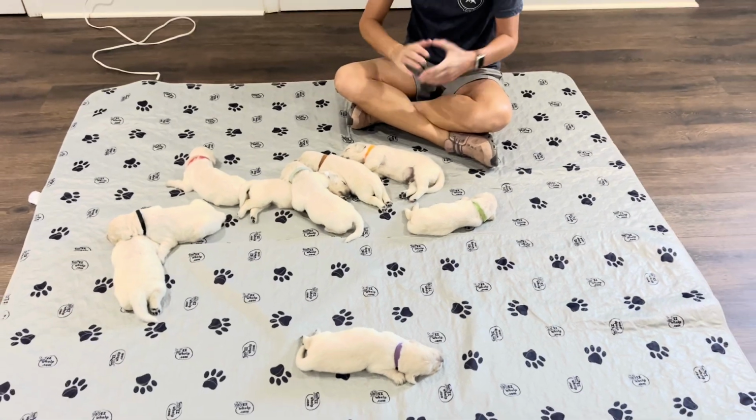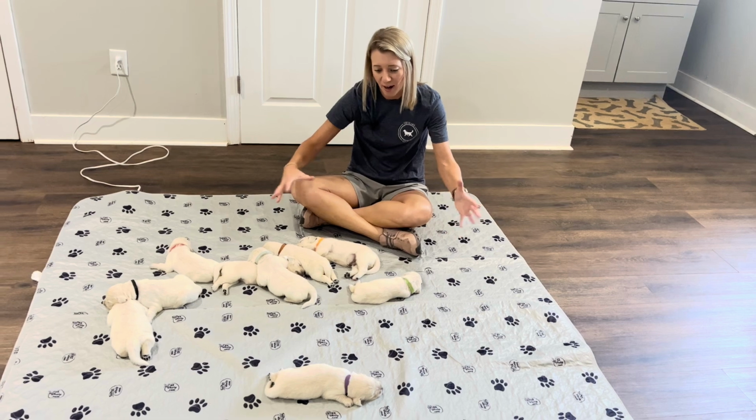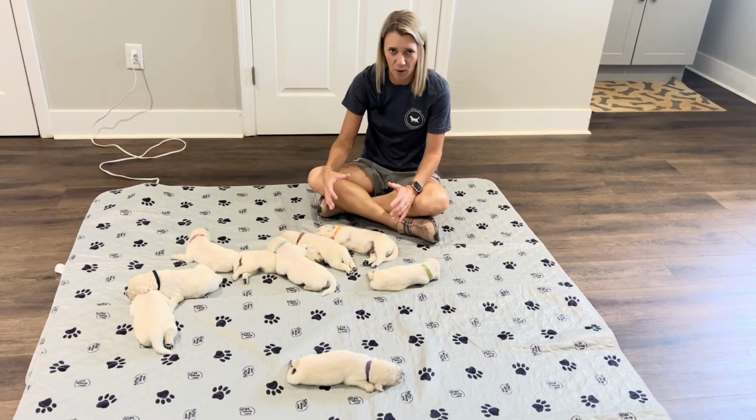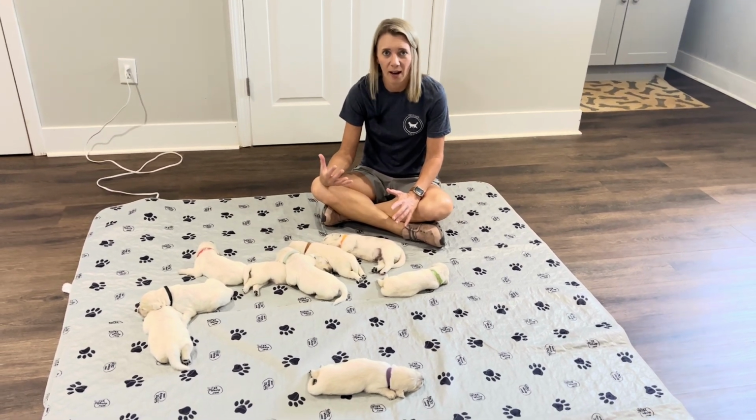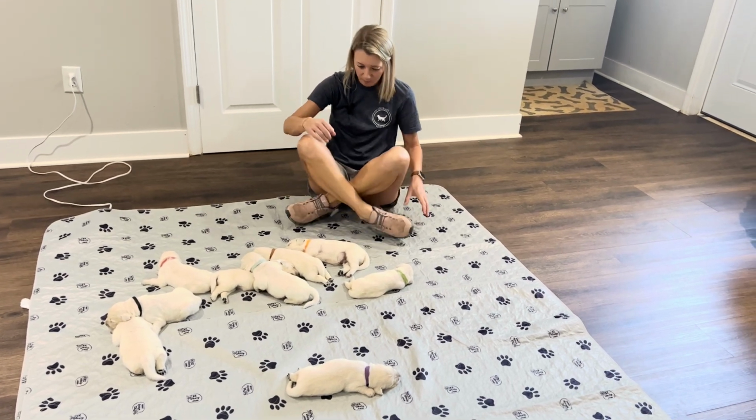Pups' eyes are open. I'm going to pick them up. We're going to go over everybody's weights, but just wanted you to see them in their little pack. If you guys have any questions, of course, you can always reach out, and I am happy to answer. All right, guys, you want to start with the girls first?